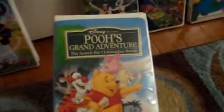This is part two, and I left you guys off with Pooh's Grand Adventure: The Search for Christopher Robin in the first part. And now I'm gonna open this up.